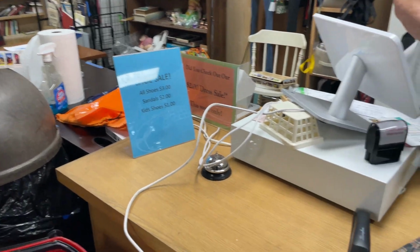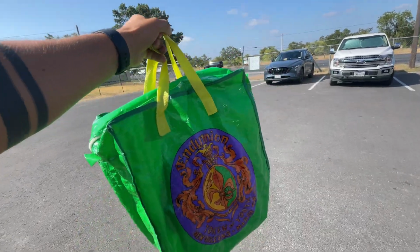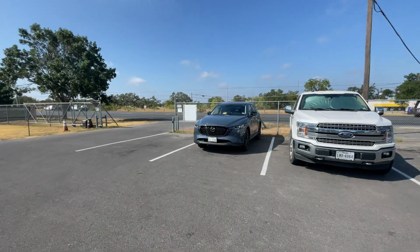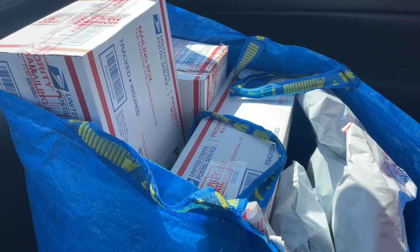As you saw, guys, shoes were only $3 today. We spent a total of like $15, almost $16. A lot of sales yesterday. We're gonna go ahead and drop those off and then on to Goodwill.